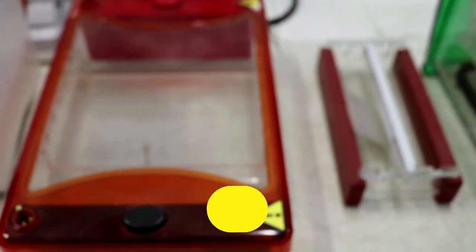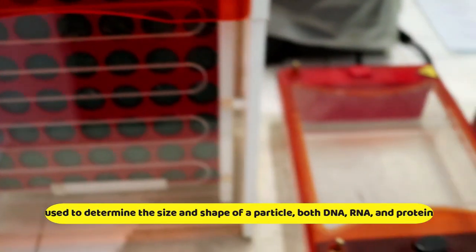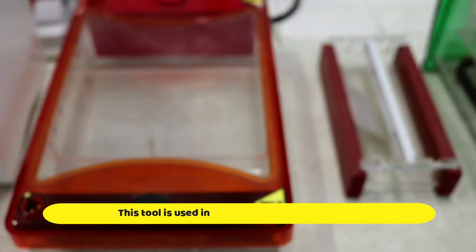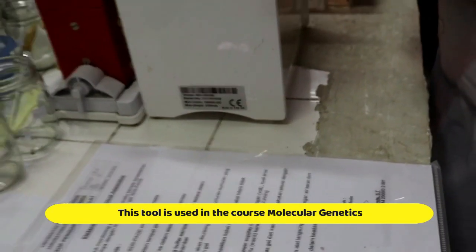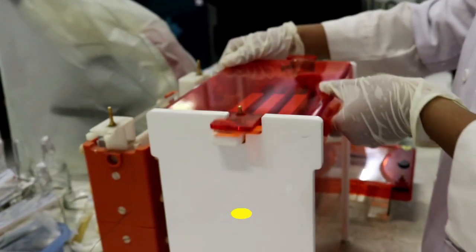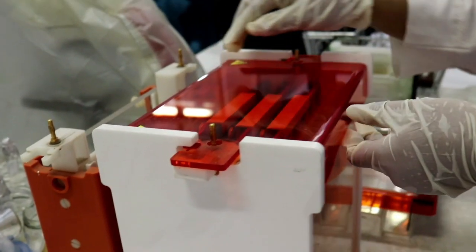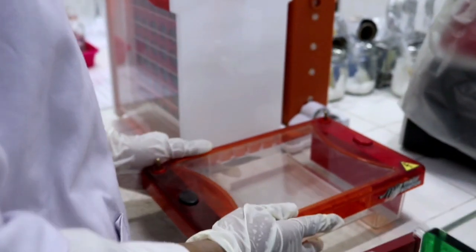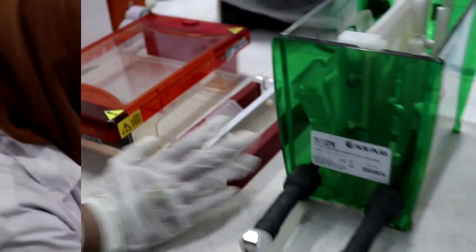Electrophoresis. Electrophoresis is used to determine the size and shape of a particle, both DNA, RNA, and protein. This tool is used in the course molecular genetics. The electrophoresis equipment consists of a gel mold for making an agarose gel, a well printer for making wells on the top side of the agarose gel for inserting DNA into the gel, an electrophoresis tank, and a current source.